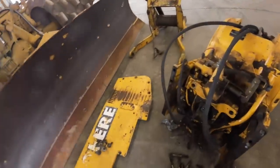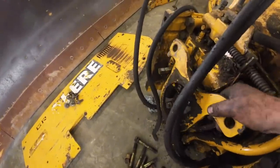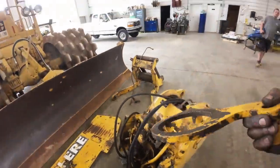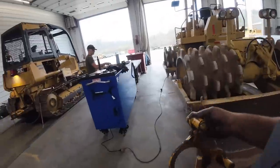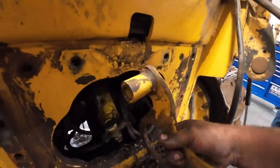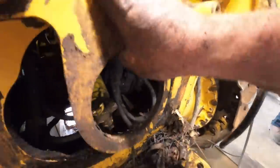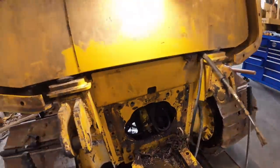Alright, so we got this greasy monster off. I'll show you guys, this piece was on the outside of the tractor. You guys can see it's actually a drive shaft protector hoop and it was not protecting anything. You can see the drive shaft sits way back in there. This thing was bolted on like so, so if that U-joint broke, it was not doing anything. This is supposed to go back inside there and protect it that way.